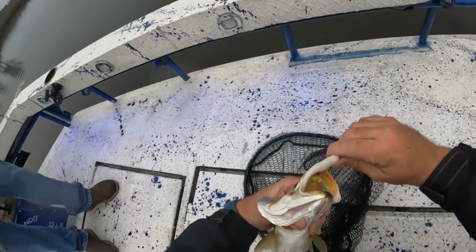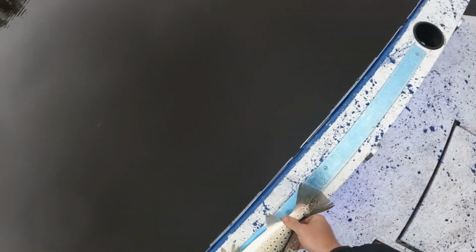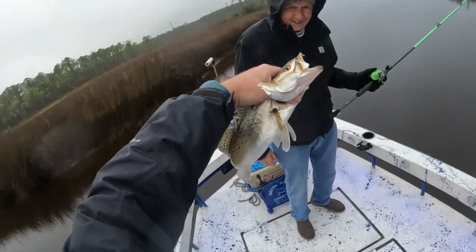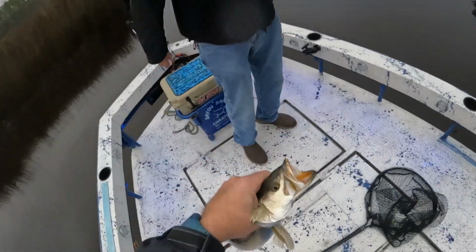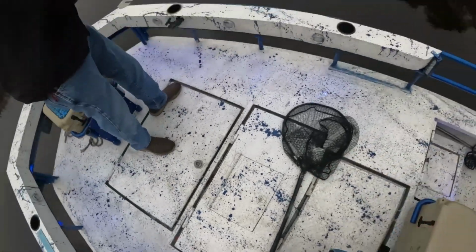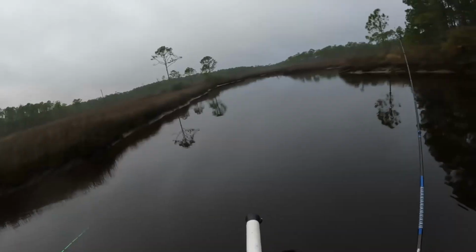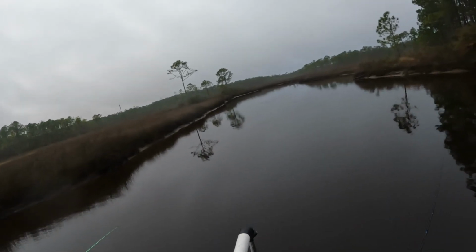They love that fish bite. They do. Look at that trout. Boom. 18 inch. Solid 18. Good. Going in the box. Putting on a trout clinic today. They are stacked in this creek with that falling tide.